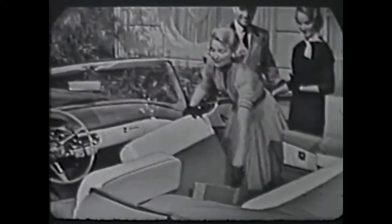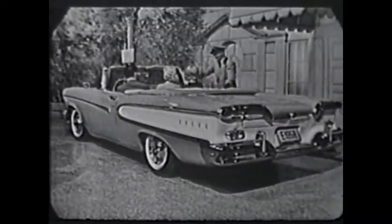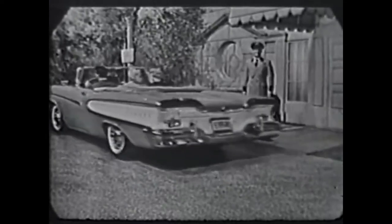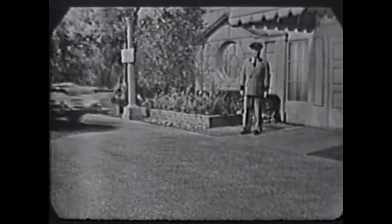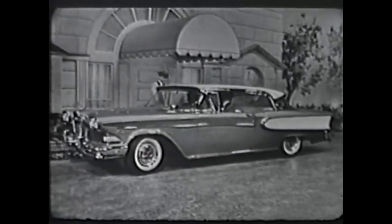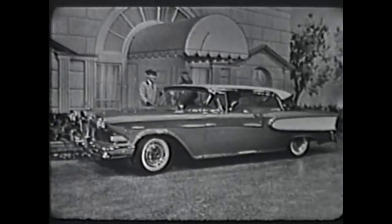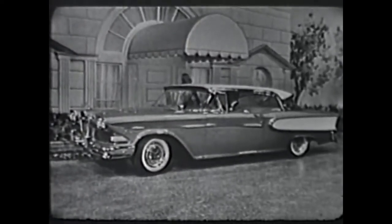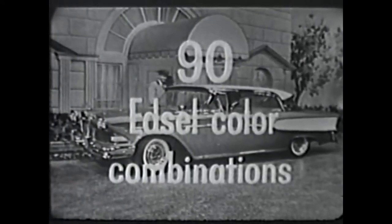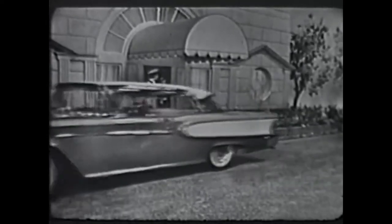And the back of the front seat is divided in a new way that gives the middle passenger a full backrest, so you ride more comfortably than you ever have before. This two-door hardtop is one of the large and luxurious cars in the Edsel Corsair series. Its colors are copper metallic and white, one of over 90 Edsel color combinations that you can choose from, so you can completely satisfy your individual color tastes.